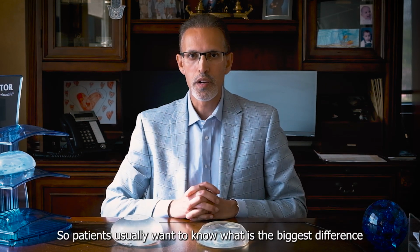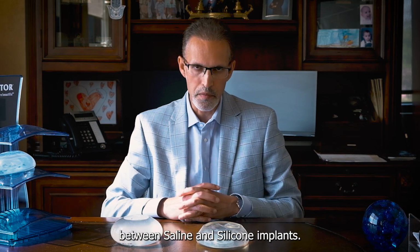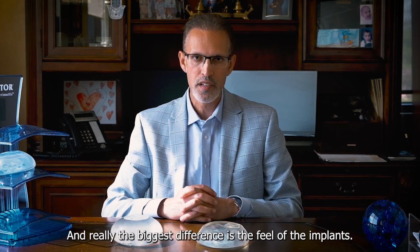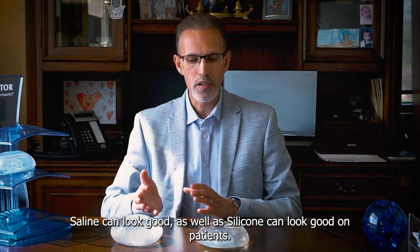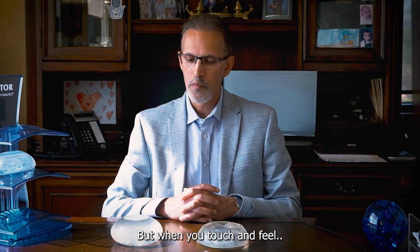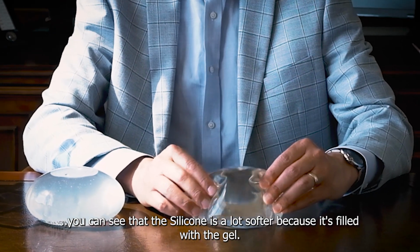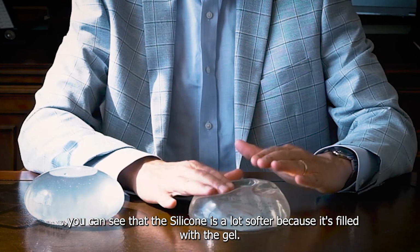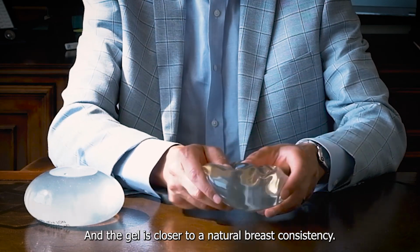So patients usually want to know what is the biggest difference between saline and silicone implants. And really the biggest difference is the feel of the implant. Saline can look good as well as silicone can look good on patients, but when you touch and feel, you can see that the silicone is a lot softer because it's filled with a gel, and the gel is closer to a natural breast consistency.